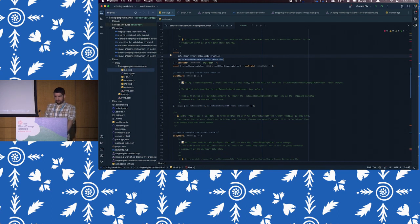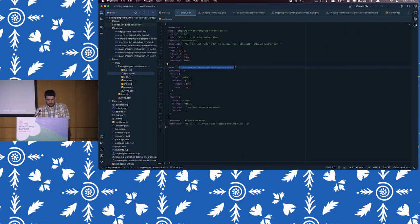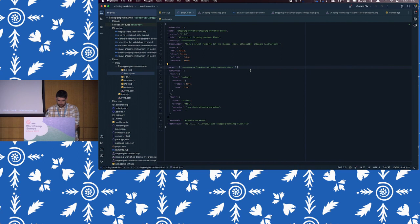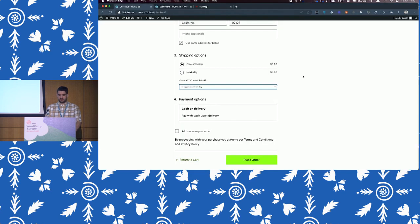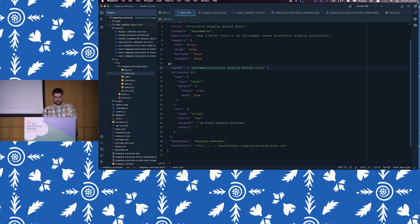And I will just quickly run through the files. We did speak about them briefly in the slides, but I just want to point out two things in this file. Is it big enough for everyone? Do you want to go a bit bigger? Is that good? This parent attribute is quite important because when we render a block in the checkout block, this parent block describes where it will be. So if you notice here, we have the WooCommerce checkout shipping methods block. And because of that, that's how it knows to render in this section. So if we change this to something else, it would render somewhere else.